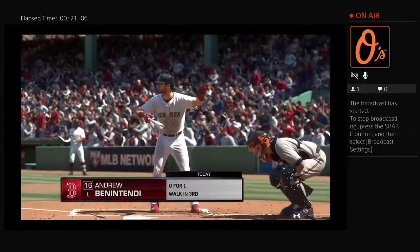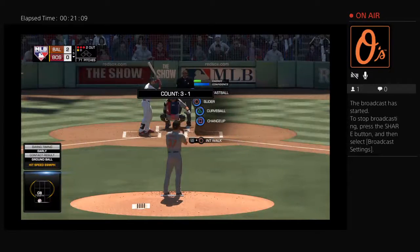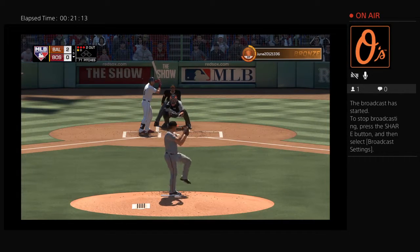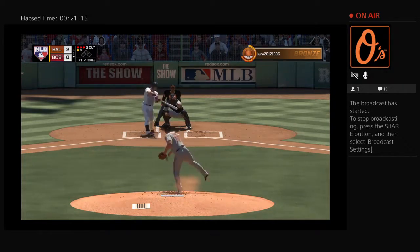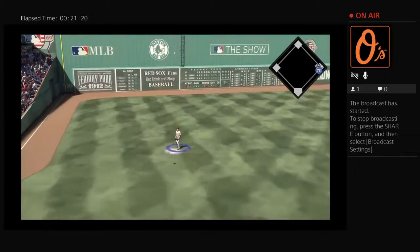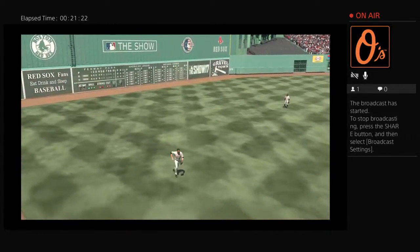The left-handed hitting Andrew Benintendi stands in. 0 for 1 for him here in this one. Into his motion. Here comes the 3-1. Swing and a looper to left. Mancini shading to his right, and that retires the side.